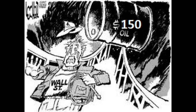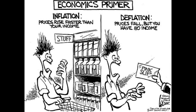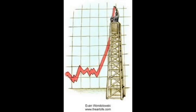We will see what happens if oil starts to approach that $150 mark once again. Inevitably, the nation will have to choose between deflation or inflation, which it seems like they have already chosen the inflation route.